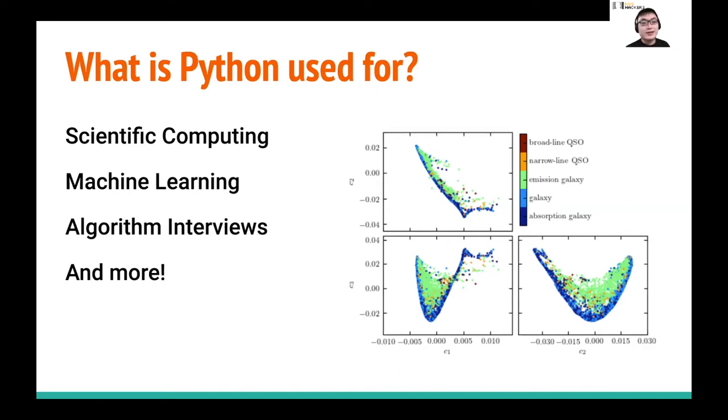I'm not sure if you have heard of all the very modern AI frameworks like TensorFlow. All of them actually make use of Python. So if you would like to eventually go into the world of machine learning, learning Python is a very good step to start.